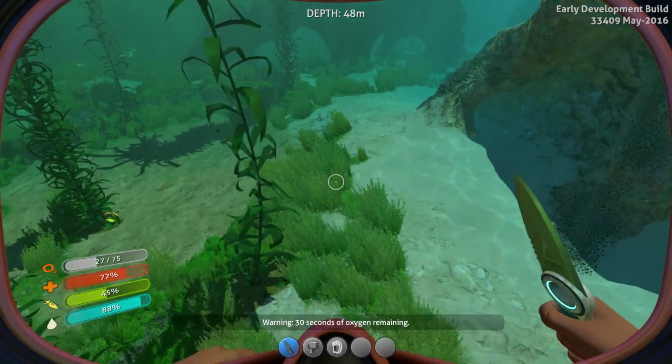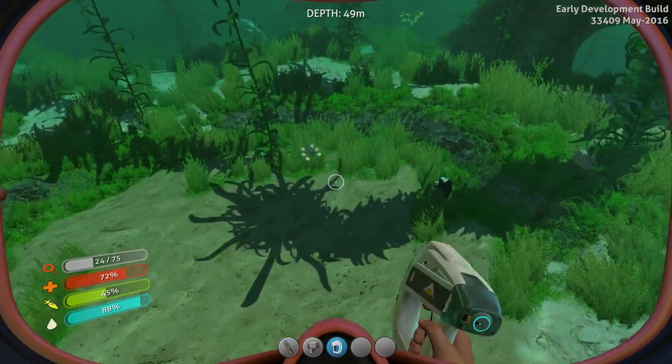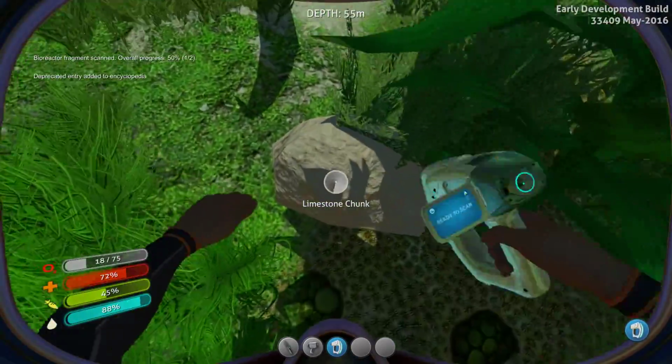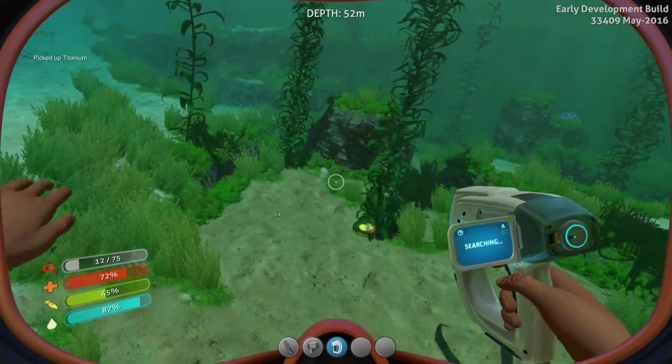Yeah, that's right. Run away, you jerk. I've actually never seen that particular shadow flicker happen before. Hopefully it won't happen again. Oh, no, there it goes again. Not sure what's causing that. Unique phenomenon in Subnautica.